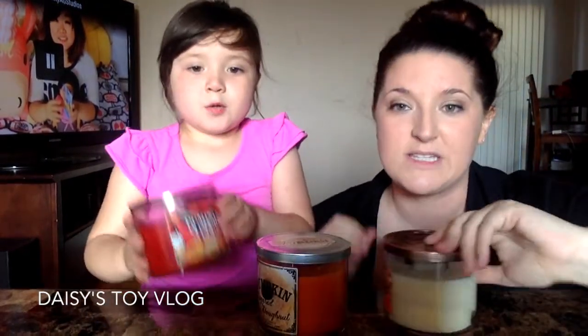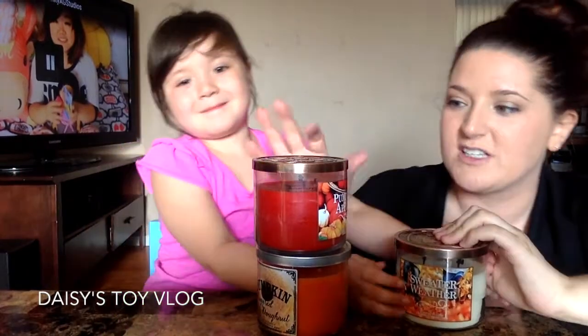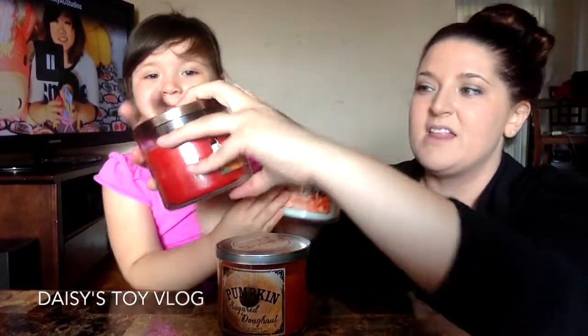Okay, so these are me and Daisy's favorites, right? We picked them out together. And once again, if your mom or sister likes this thing, these are candles from Bath & Body Works. As you can see, we've already burnt a few of them. This is called Pumpkin Apple. Daisy, smell it. Tell them what you think. Does it smell good? No. You picked it out.